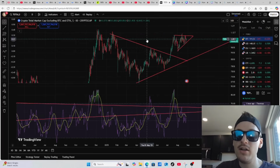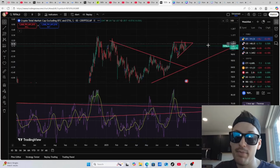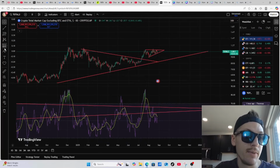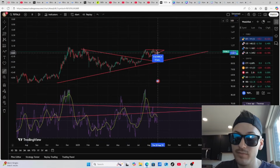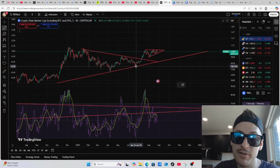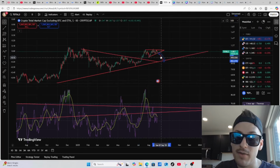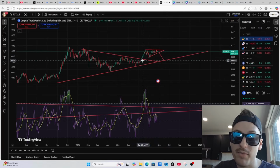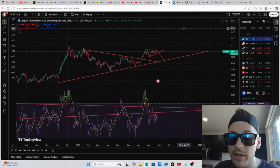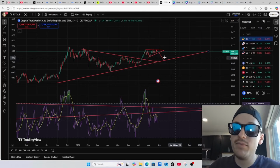Because this thing could totally, I could see a world where it reverses and gets one last tap before we go higher. And that move would not be fun. That would be, from the breakdown, 15% on total market cap, which most likely on your favorite coin would be closer to 30%, right? Funny enough, the breakdown from this, if this was some kind of rising wedge or symmetrical triangle, would be right on that trend line. So if you're looking for a great place to buy, that might be it.